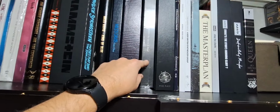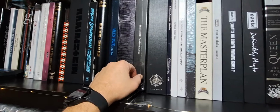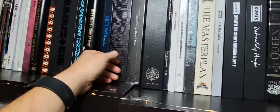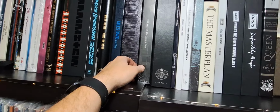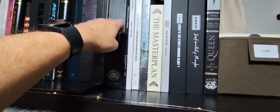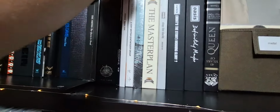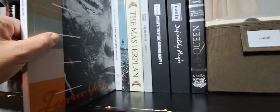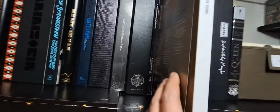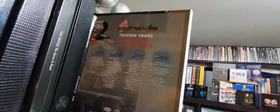I still have not opened this puppy yet, and I'm not sure why I haven't, but this is the Smiths Queen Is Dead box set. It's still sealed. Why? I've got to get on that. I just have too much to listen to. Pink Floyd, that's actually a CD box set. Motown box, Alphaville, which I found at a thrift store. This is a deluxe vinyl edition, anniversary edition that came out a couple years ago. And I got that for 10 bucks at a thrift store.